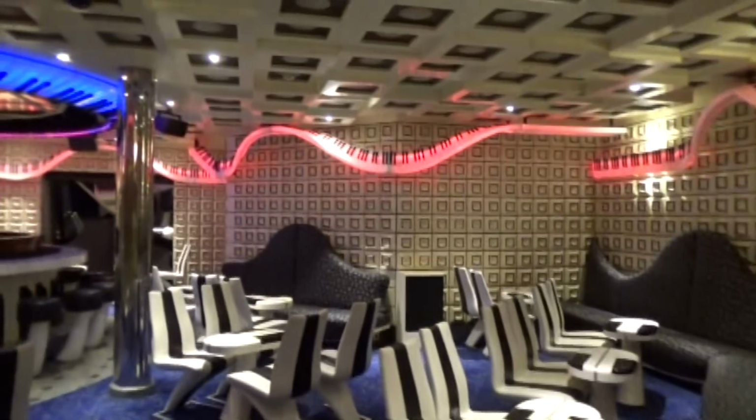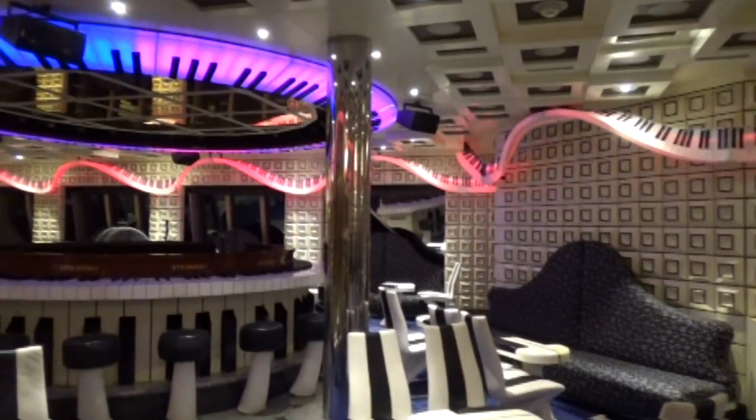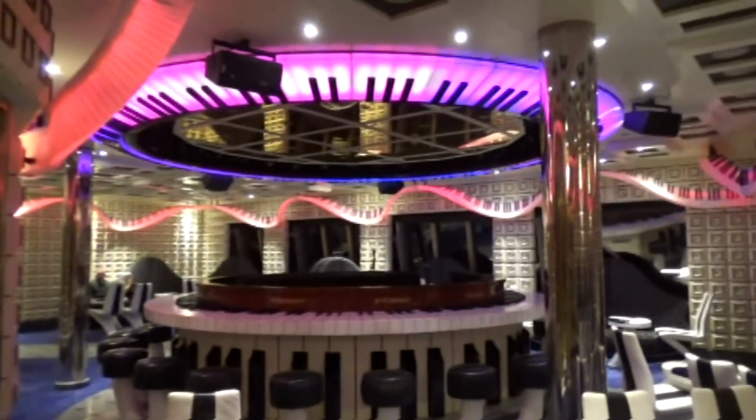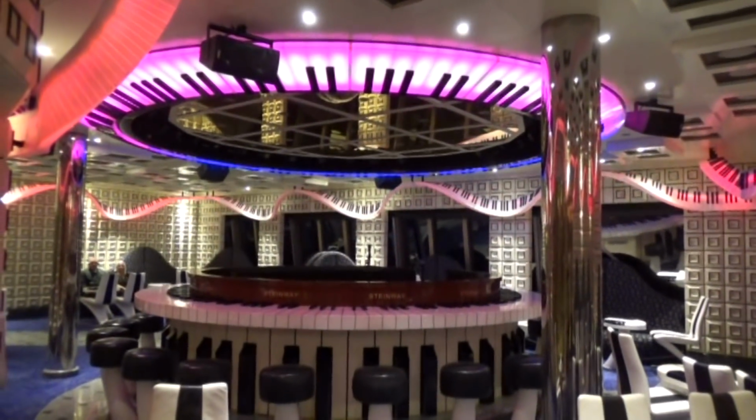Next up, Piano Bar Lounge. And it's crazy to look through the trippy glass, and then when you go in here, it's not that at all. Yeah, they have tinted windows, red and yellow. As you can see, everything out there looks yellow. It's not actually yellow.